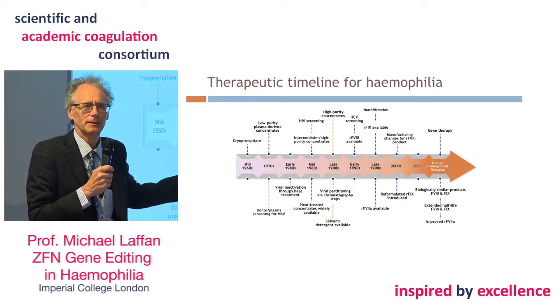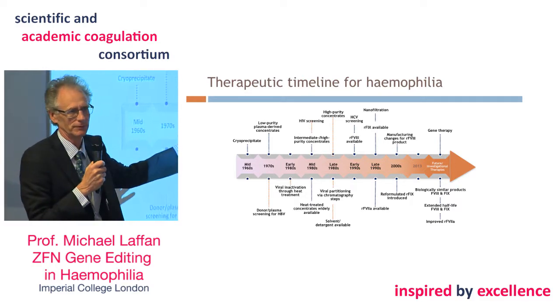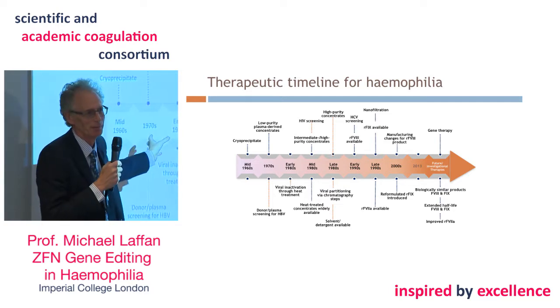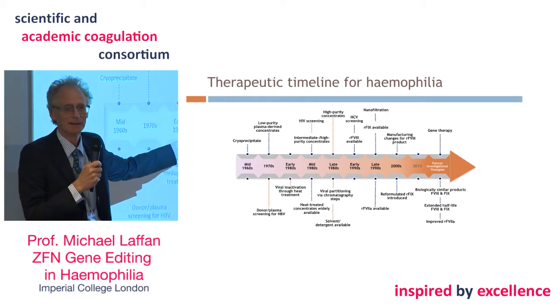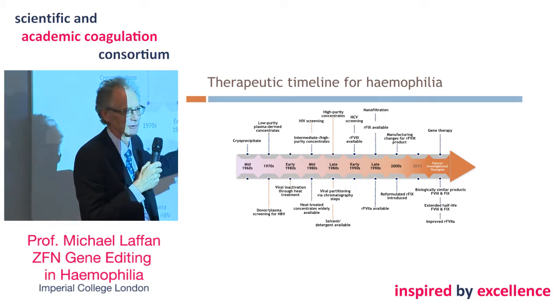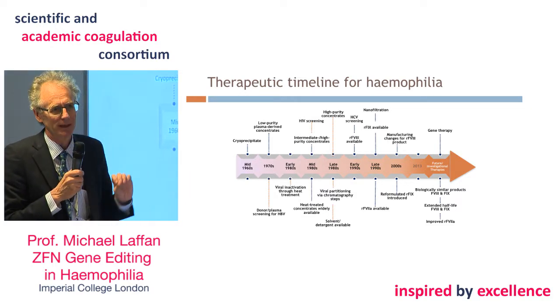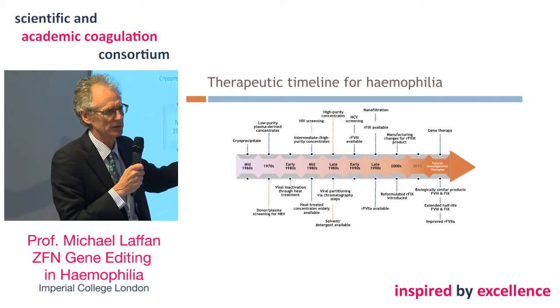And this, by way of introduction, allowing me to digress a little bit, is just a timeline of treatment for haemophilia. The reason I put it in is not because you need to know about the movement from cryoprecipitate through various forms of concentrate, recombinant concentrates and so on, through to gene therapy, which is what we're going to talk about, but because it looks like gene therapy stopped there.